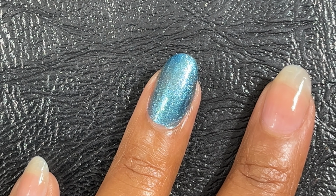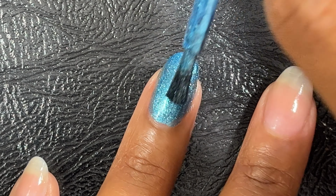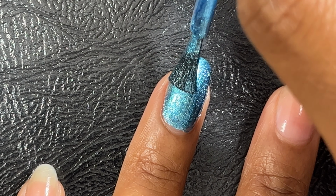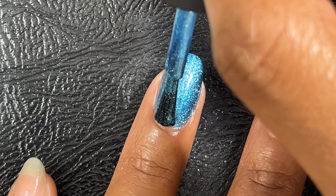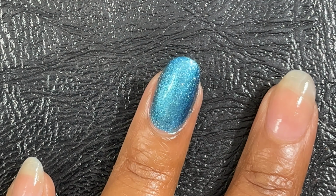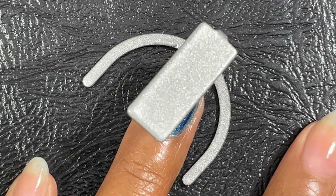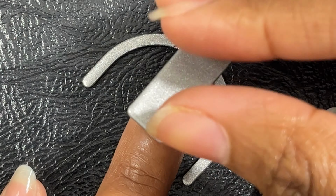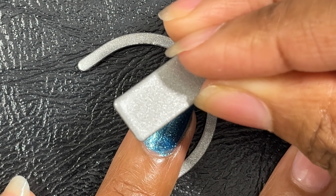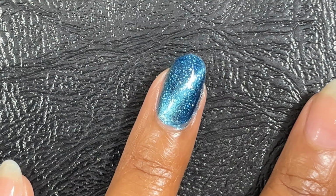I always feel like when I use the magnet, it never turns out in the end like I want it to. So I personally like magnetic nail polishes, how they look on their own without being magnetized. But I am going to show you what this looks like magnetized in this video. So I applied 1 coat without magnetizing it, and then I'm going to magnetize the second coat. So this nail polish can have full coverage without me having to apply too many coats, if that makes sense.